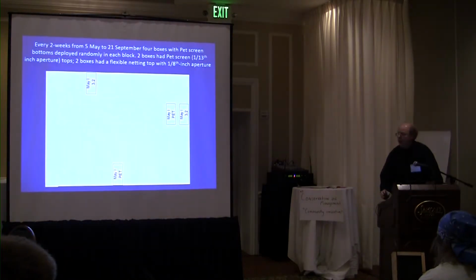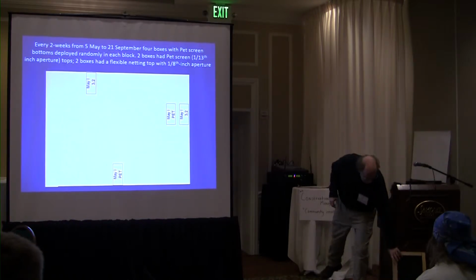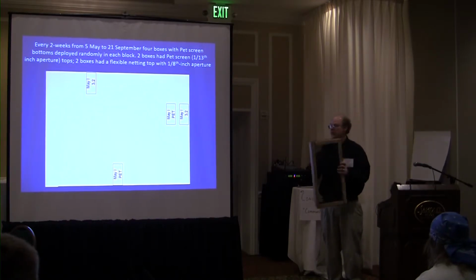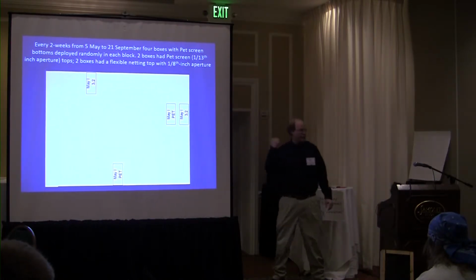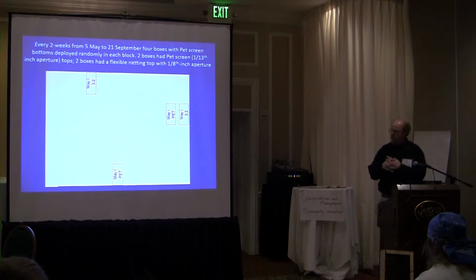Within a block, what we did was to place these boxes. Two of the boxes look like this, which is just pet screen on the top and pet screen on the bottom. There's another box where the bottom is pet screen, but the top is 1/8 of an inch. I'm using 3.2 because that's how I'm thinking. It's 3.2 millimeters or 1/8 of an inch. So there's the large screen boxes and the small screen boxes.